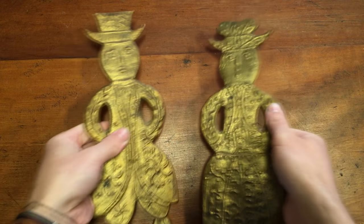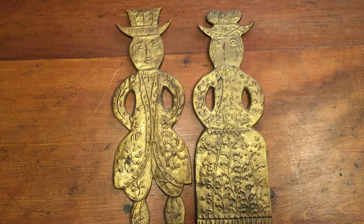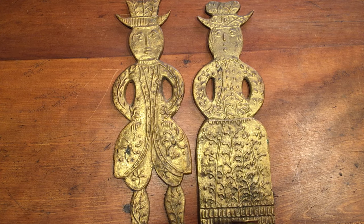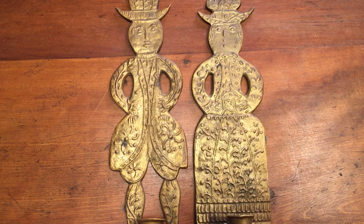They're considerably heavy. And these I put up for $189 for the pair. I bought them at a walk-around auction. I think I maybe paid $5 or $10 for these, just as they were.